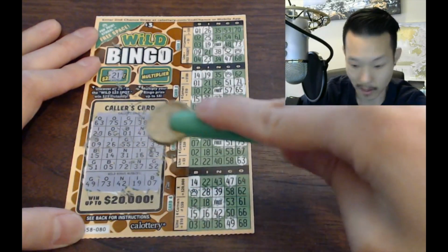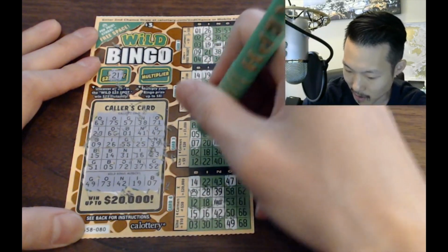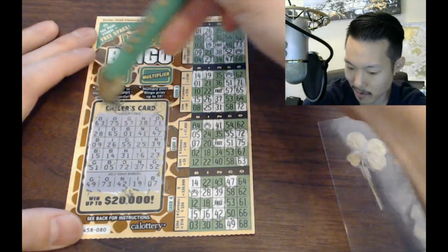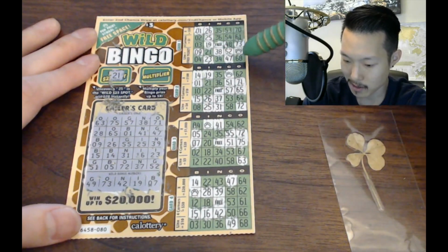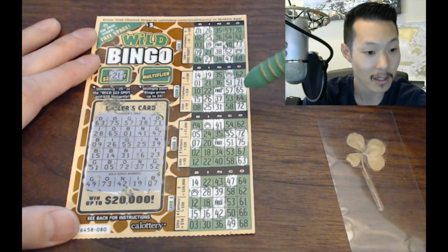Last one. Did I miss a number? Oh, B7. B7. Last one. That's it. B7. And I don't see anything right now. B7. Okay. Any wins? Any corners? I didn't check for corners. No corners. No lines. Very close. Okay. Did I miss anything? Everybody check. Did I miss anything?